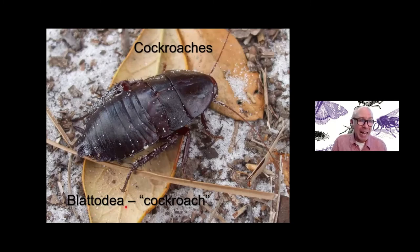Blatta, B-L-A-T-T-A, is what the Romans called roaches. They've been with us as long as we've been settled down, because certain species, not all species, certainly not the palmetto bug, certain species have taken up habitation with us humans because we're messy and they are adapted to living in our mess. They're pre-adapted to living in our mess. We're good at making messes that feed them. We're good at making piles of stuff that they can use for their reproduction.